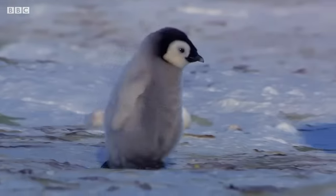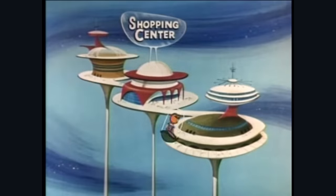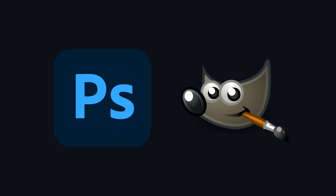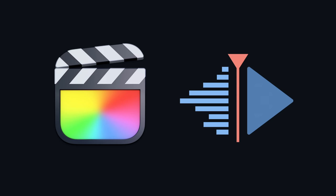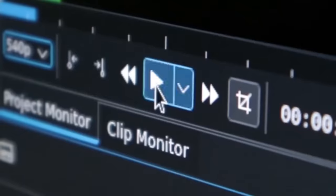If you've ever tried to switch to Linux, or maybe you're just tired of paying absurd amounts of money for Adobe products every month, I'm sure you've heard of the open source alternatives to big software like Photoshop or Premiere. Don't want to use Photoshop? Just use GIMP. No Final Cut Pro? Just use Kden Live. Tired of paying for Illustrator? Just use Inkscape. And you've probably tried some of these programs.